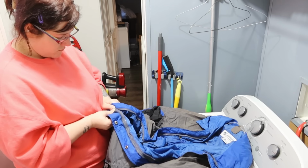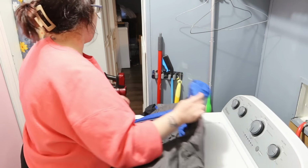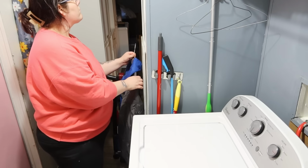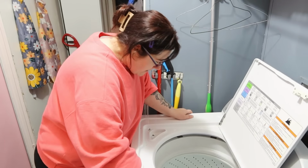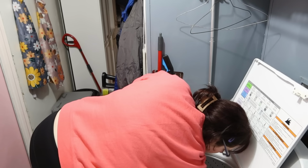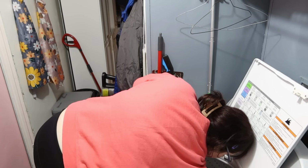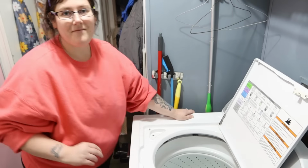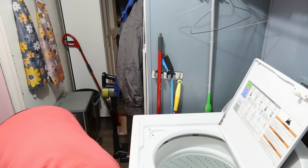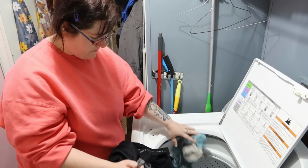I don't always sort things. If I have just a handful of clothes and a handful of towels, but I have enough to do a load of laundry, I'll go ahead and do them together. But if it's been a couple of days and I have enough to separate them and do 2 loads of laundry, then that's what I'll do. So it just depends on the day.